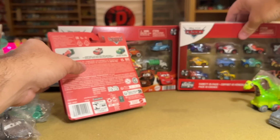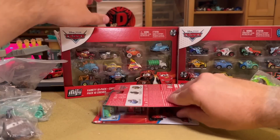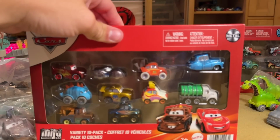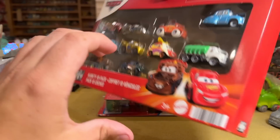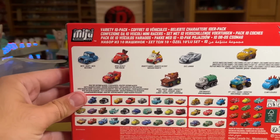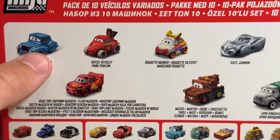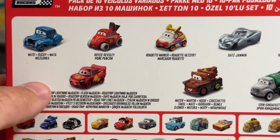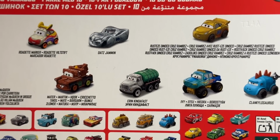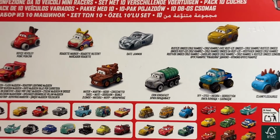So yeah, I got one of those packs. Obviously, I got the 3-packs here. And I also got this pack from last year with Motto in it. Again, really cool to see this available at retail level, because I got it off Amazon, I think, last year. So yeah, you have Motto, which I'm pretty sure is still exclusive to this set. And you do have the metallic Road Trip McQueen. I don't think he's exclusive to the set, but this was a good way to get him, along with some of these other nice minis like Aaron Kinda Fast, Rodette Marker, the Clankylosaurus.